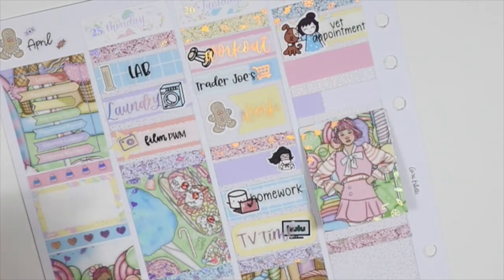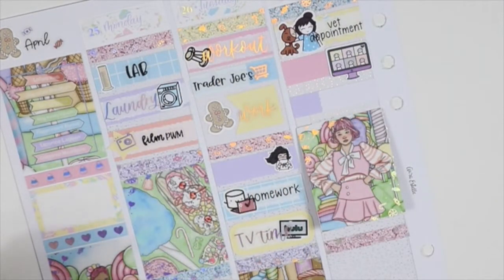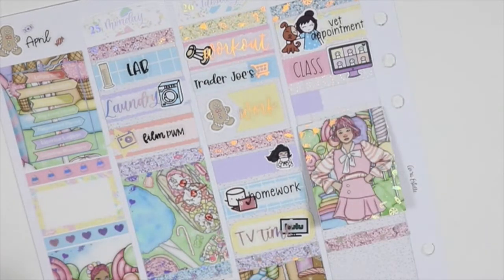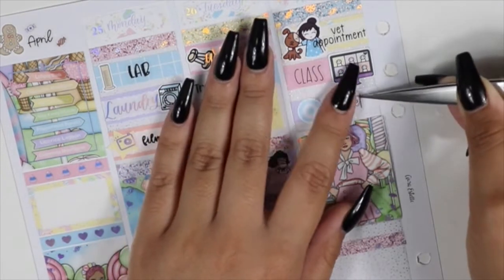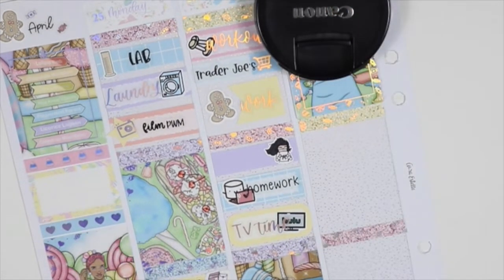And then for class, I have this computer from Brianna Nicole Designs and a class script from Plan Ahanna. I gotta go to Target this day, so I have this little Target from Carly Plans and a Target script from Plan Ahanna. I don't know what's wrong with me and I can't think. Let me put this here so it doesn't keep opening.